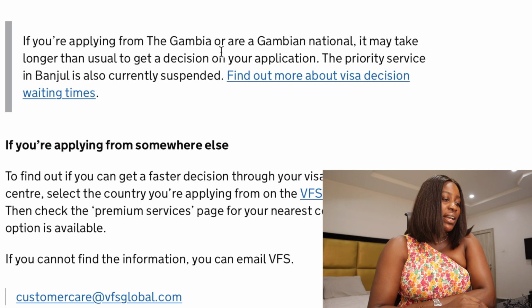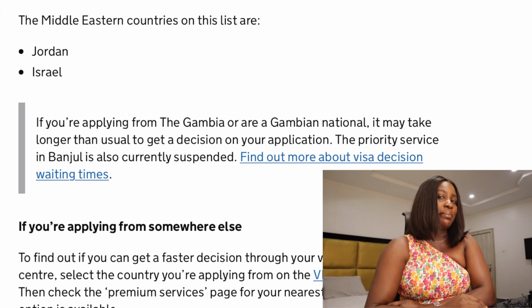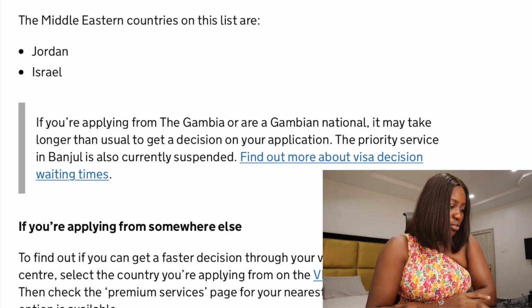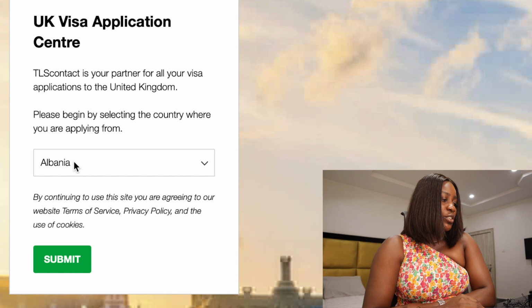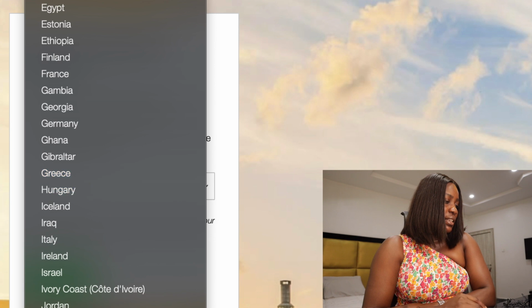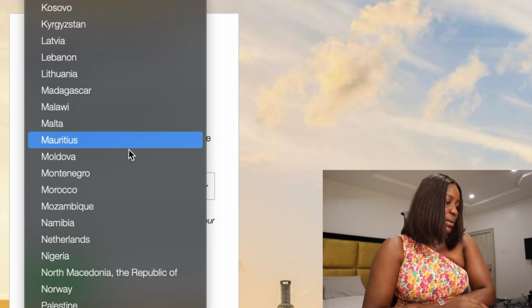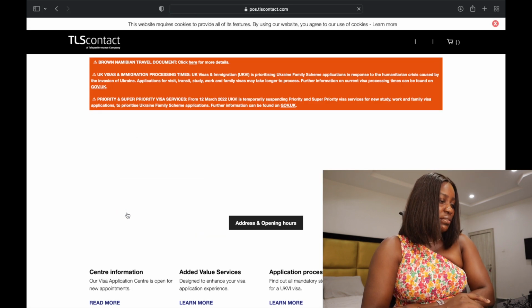If you're applying from the Gambia or a Gambian national, it may take longer than usual to get a decision on your application. The priority service in Banjul is also currently suspended. Oh my God. Now, let us go and check if the priority service is currently available in my country, Nigeria, and maybe some other countries. Okay, so we are going to check, let's say, because the link is EU or Africa. So let's say I'm applying from Namibia. Let me see if the priority service is available.